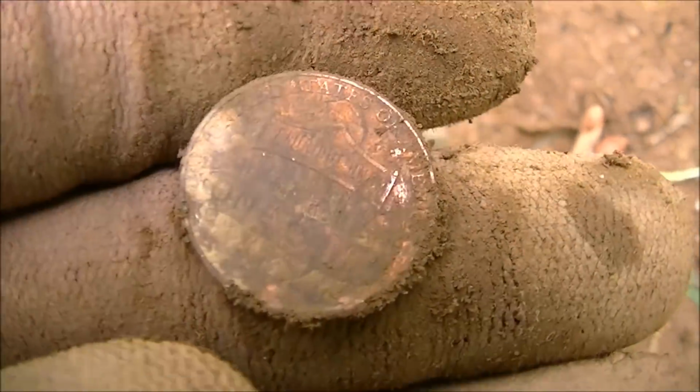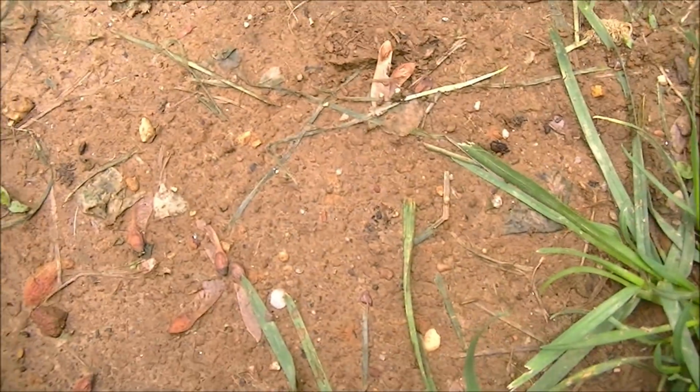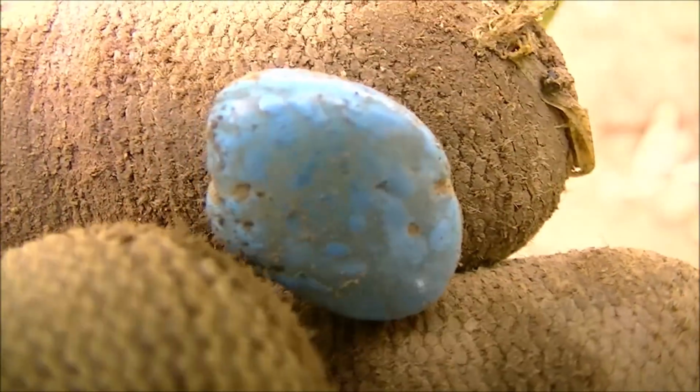I'm gonna eyeball a little bit down in this clay. Yeah, that's a shield penny. You can tell how corroded the soil is, though. It's already starting to eat it up. Yeah, not too bad on the eyeballing. That's pretty cool there. Alright. Keep on the hunt.